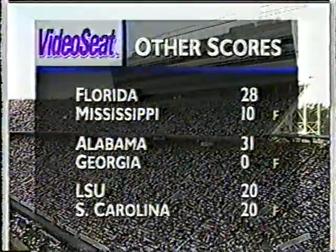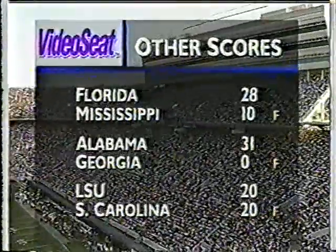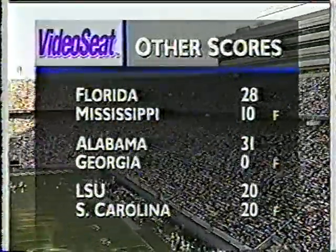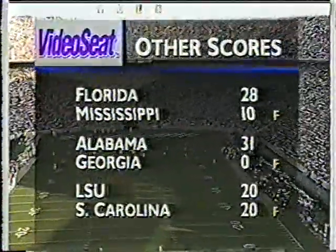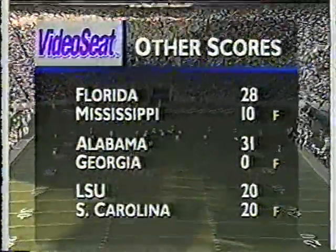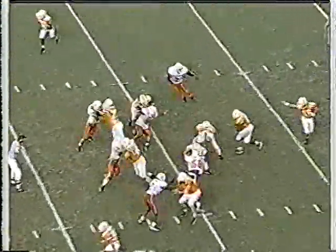There are some of the scores from today. Florida, not an easy win. They were favored by 28, and they won 28-10. Alabama over Georgia. LSU had to come back and tie South Carolina.